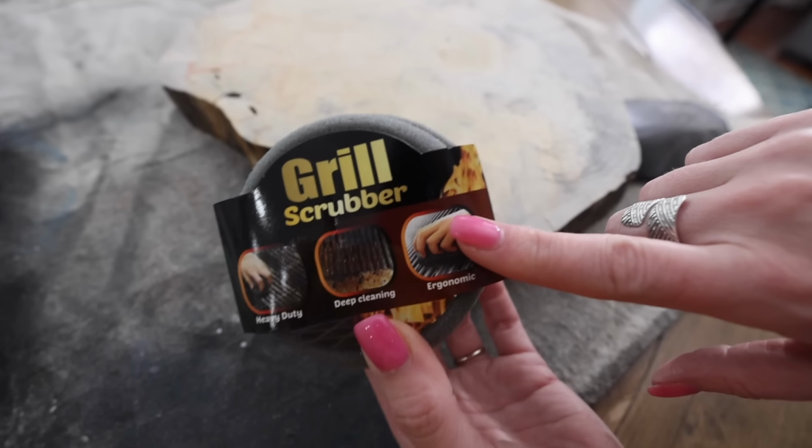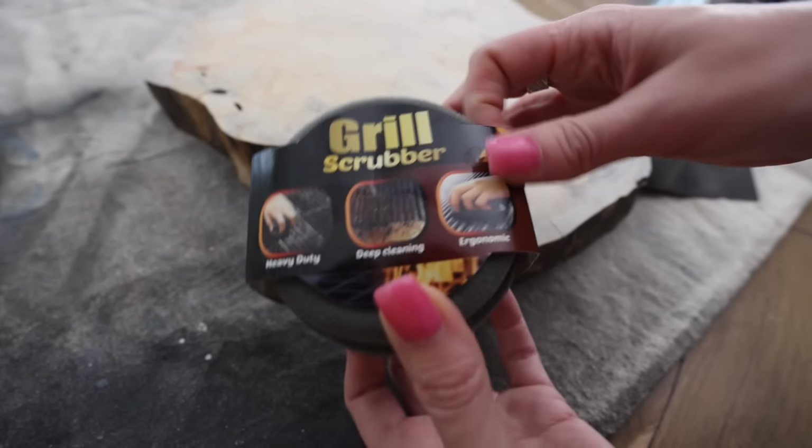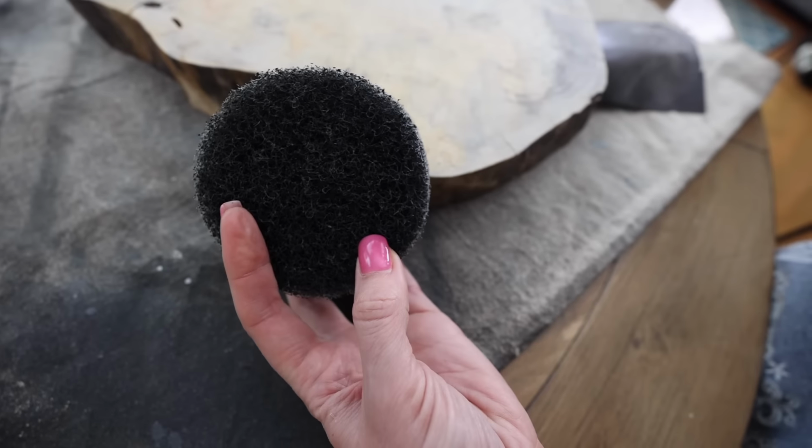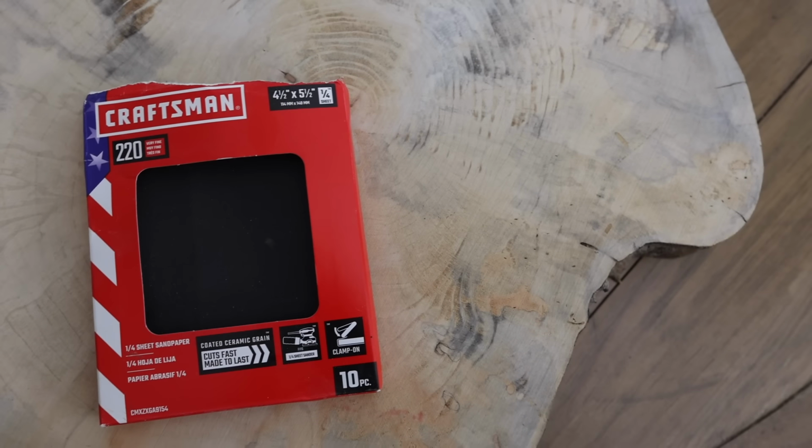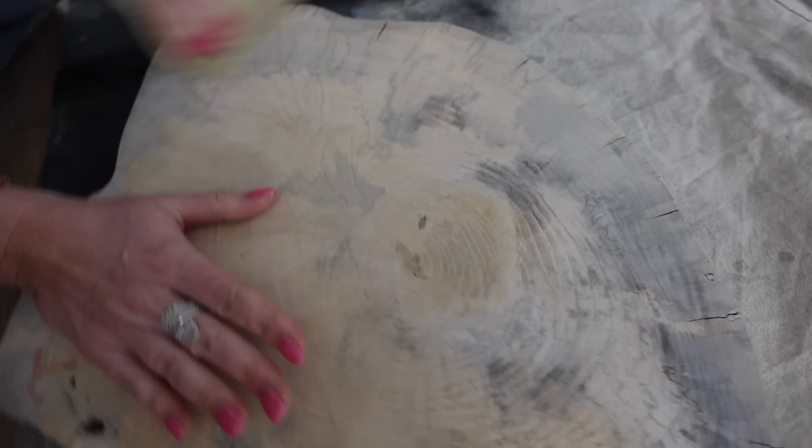Sand down your piece. I find it best to use a wire bristle. I got mine from the Dollar Tree. Typically this is used to clean your grills, but you can clean off the sides of the wood. And then using a 220 sandpaper, I sanded the top and the bottom.